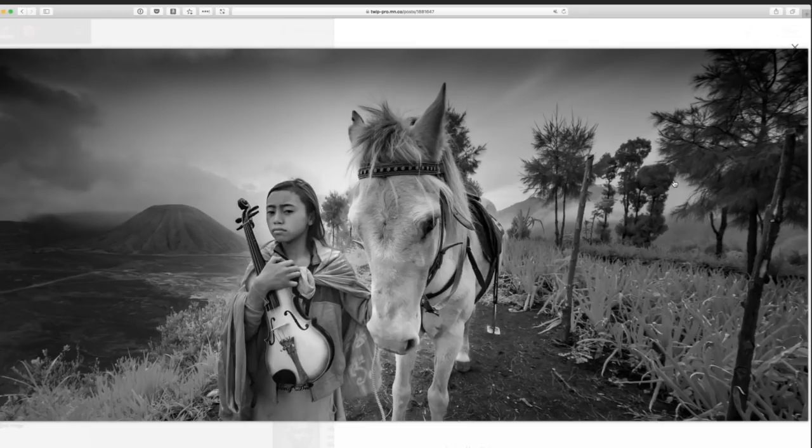This image is awesome. I don't mind that the horse's head is big, because it shows scale. I love that. I don't think we need a third of the right half of the frame.